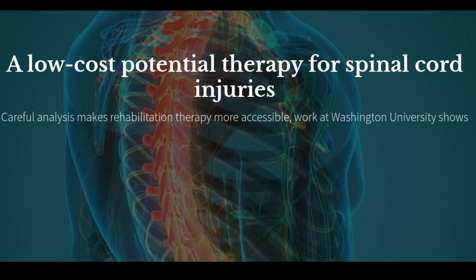Although he envisions TSCS becoming part of the standard rehabilitation process, Sianes cautioned against seeing their work as anything but a proof of concept.